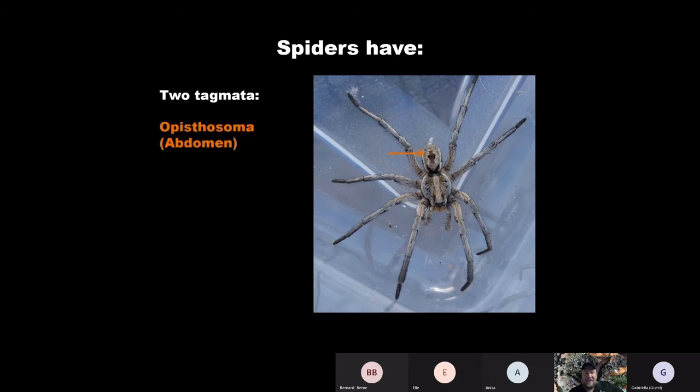Spiders have an opisthosoma, which you used to call abdomen, and they have the prosoma or a cephalothorax. If you look at the green arrow, that was the head and thorax combined on spiders, whereas they're separate on insects. And then obviously the orange one is the abdomen, so that's similar. But unlike insects, in addition to 2 main body parts, they have 8 legs, so they got 2 more legs than insects.